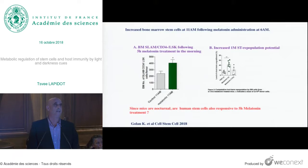change dramatically. And so as a result, we decided to see if this is indeed due to melatonin or it's only a correlation. So we woke up early in the morning before light initiation at 6 o'clock, and we gave melatonin for 5 hours, turning the day into the night. And we see indeed we have higher levels of these stem cell markers.